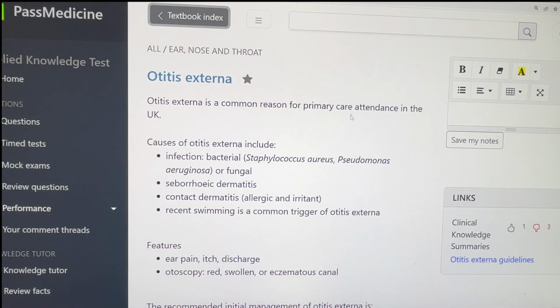Now I'll talk about the 3 tabs that you should open while you're seeing patients. The first one is Passmedicine. Get a subscription to Passmedicine. The textbook in Passmedicine is super helpful. If you don't have time, NICE guidelines are very lengthy and you do need some time to go through them.